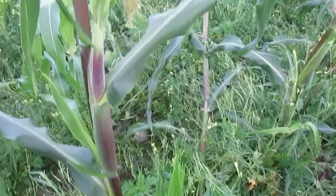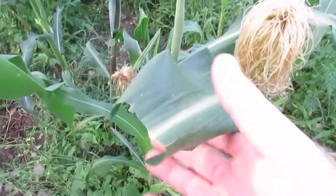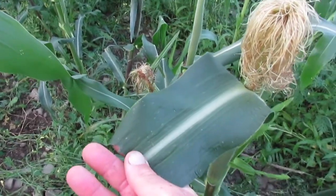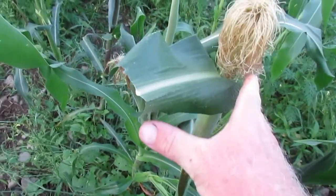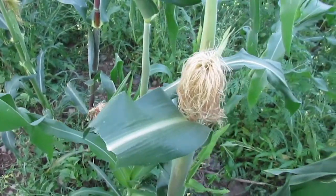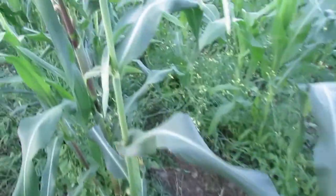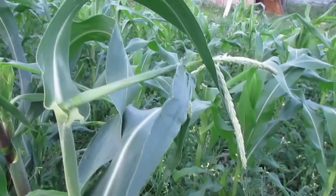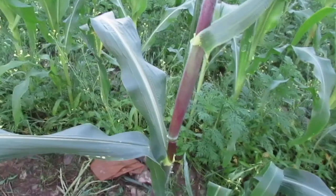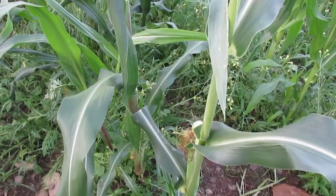So I have basically hand pollinated these ears that are coming out on the Tarahumara. I collected the pollen from those tassels I just cut off and hand pollinated all of these. And then you can see I cut the ear leaf off about 6 inches away from the ear just to mark these as hand pollinated, and I will keep these ears separate because they're going to be pure Tarahumara. Oh, there's another one. I missed this guy. Those are going to be pure Tarahumara seed, and they're going to have to be kept separate.